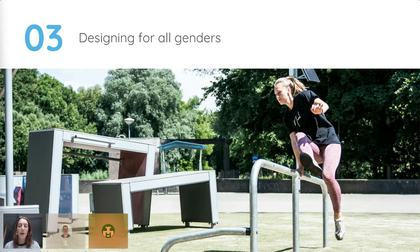And one topic that I'm passionate about is gender inclusive design. This is something that we're talking about a lot at the moment, and it's something that we've discussed in more detail on a previous webinar. So get in touch if you want to learn more about this topic. We're just going to touch on this briefly, but there is so much more to learn if you're interested.